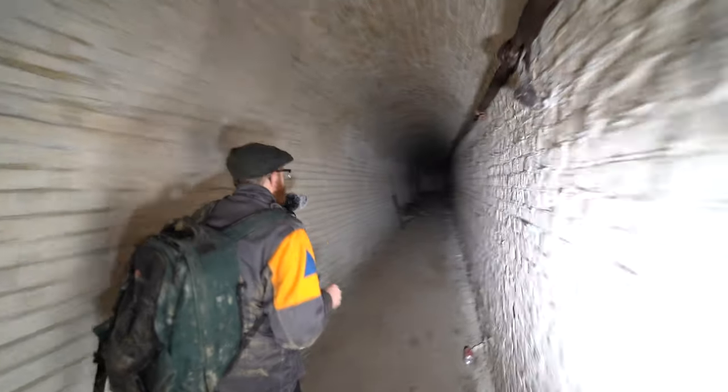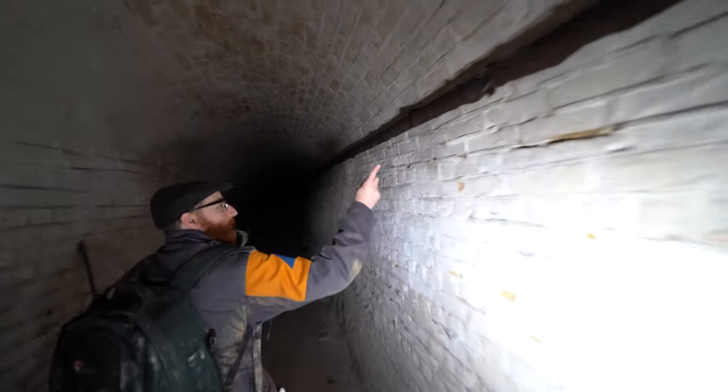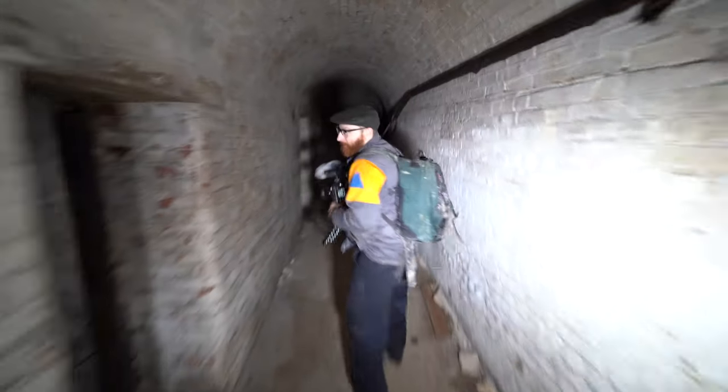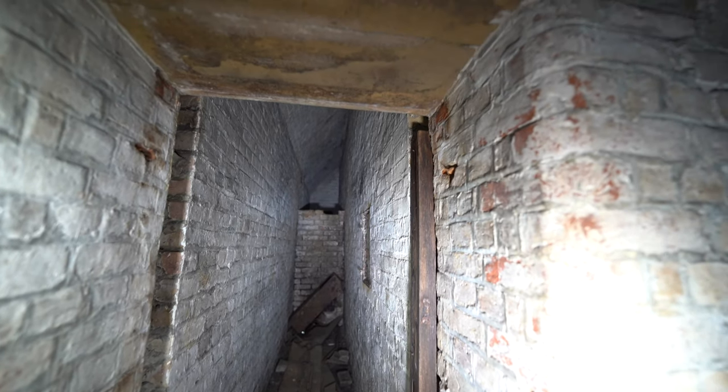Oh yeah, so clean and fresh. Lovely, isn't it? You got that pipe? Oh yeah, the water pipe. Watch the horrible bit. Well, this is amazing. That's the recess around the magazine. Wow, and then they've partially bricked it up for some reason.